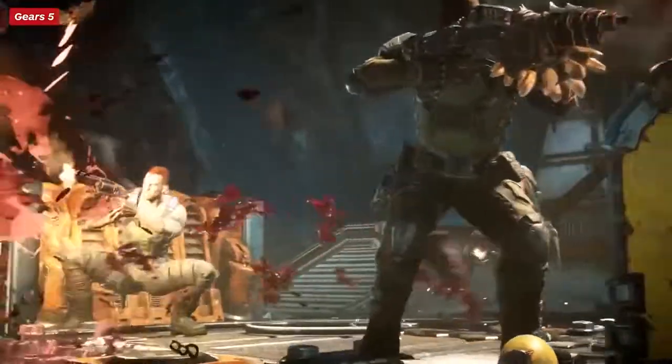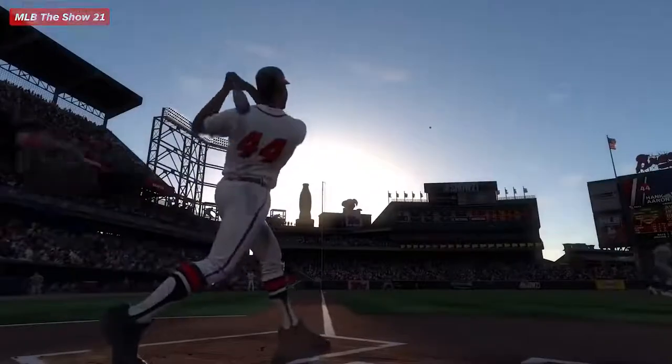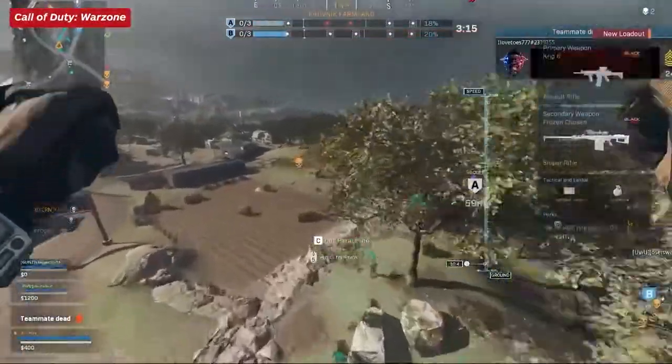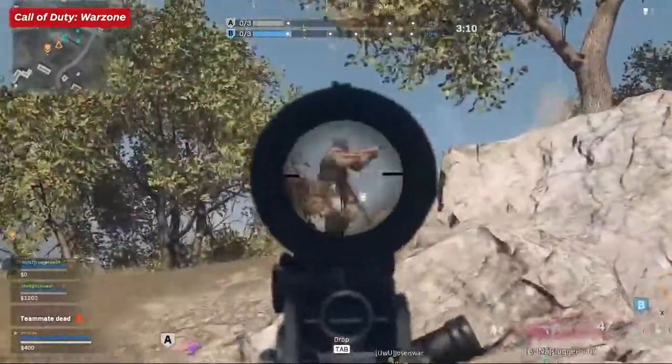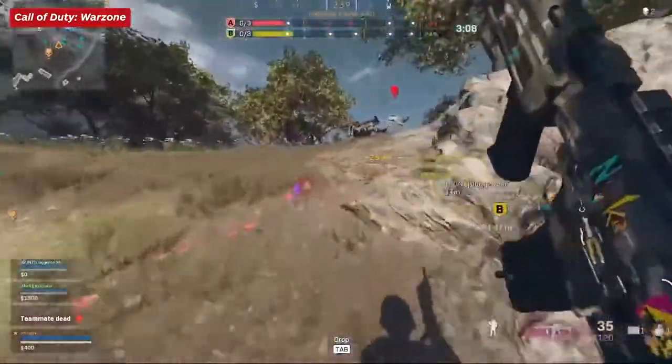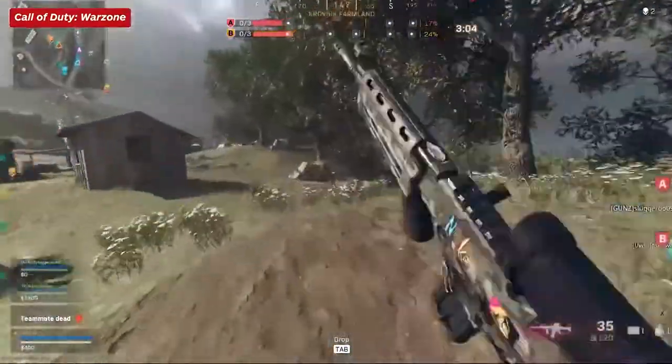Beyond our standard benchmarks, I spent a lot of time playing Gears 5 and MLB's The Show 21 via Xbox Cloud Gaming, as well as dropping in on Warzone. Warzone would average between 110 and 120 frames per second with all of its graphics settings maxed out on both Windows 10 and after updating to Windows 11.